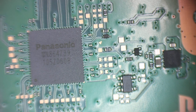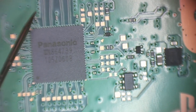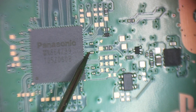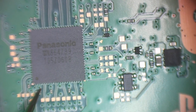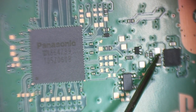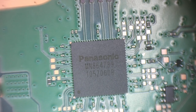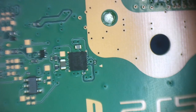So I'm going to go into continuity mode here, and I'm just going to check around here for shorts. It is known to cause a blue light of death sometimes. But this time we're not getting any shorts around there, so I doubt very much it's going to be that. We could attempt to change that just on the off chance, but I want to do some more checks first.